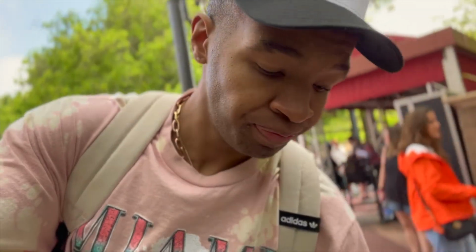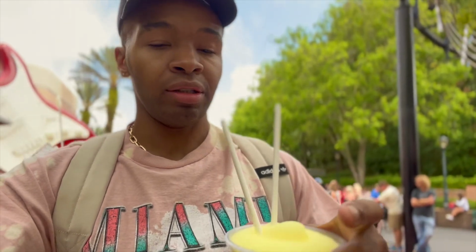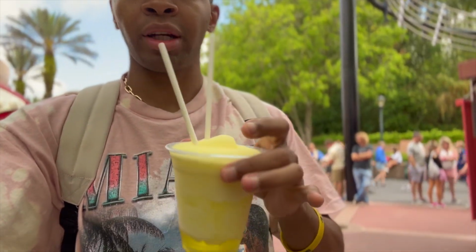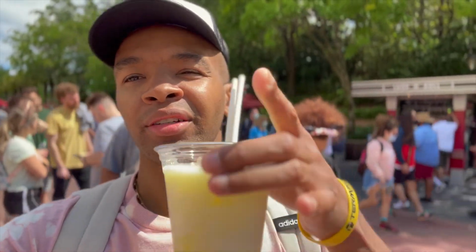Can't taste the alcohol. So once again, I will be feeling good after this. But basically just got this to be in the line because don't know how long it's gonna take, but yeah, this is good. We just got in line now, so we'll start the timer, see how long it takes. It's still saying 80 minutes.